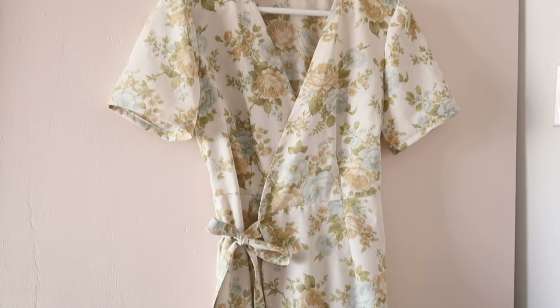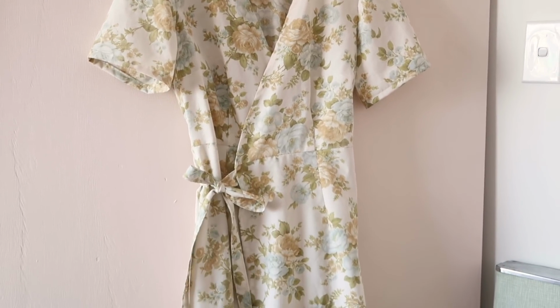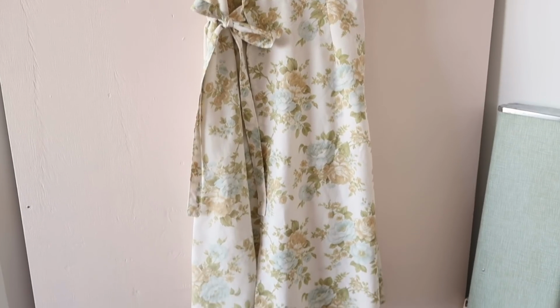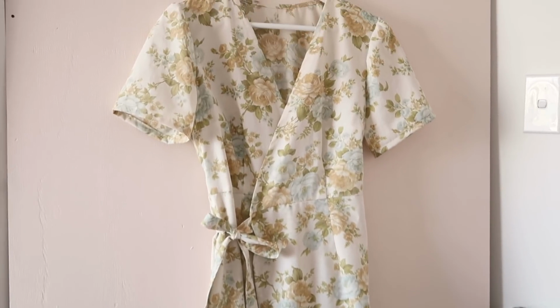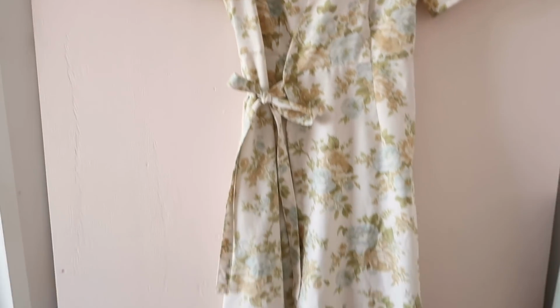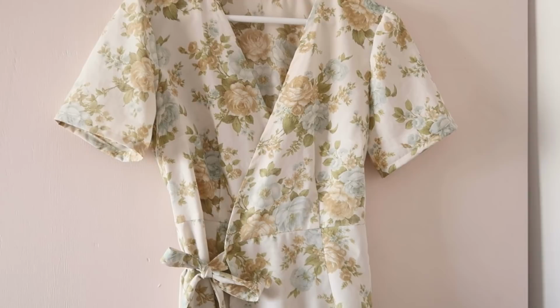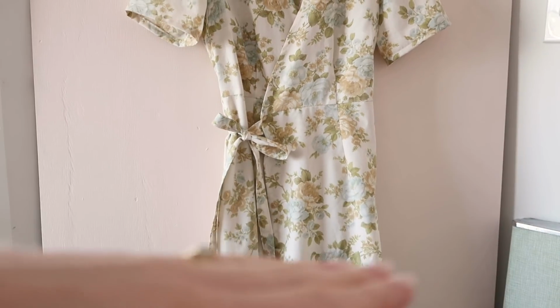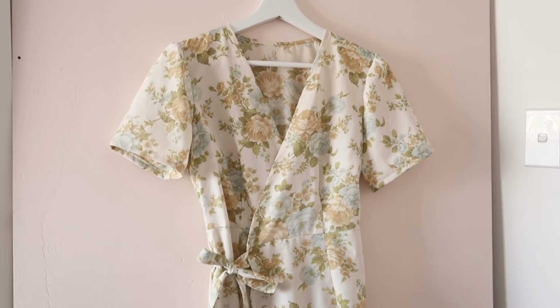So if you've been wanting to make your own clothes but you don't know where to start, then this dress is going to be so perfect for you. It's just such a simple, easy make, and actually relatively quick as well. This is the short-sleeved long dress version. You're going to have to wait until the Willow instruction video goes out next week to see the long sleeved short skirt version, which I'll be making out of that amazing mustard linen fabric.